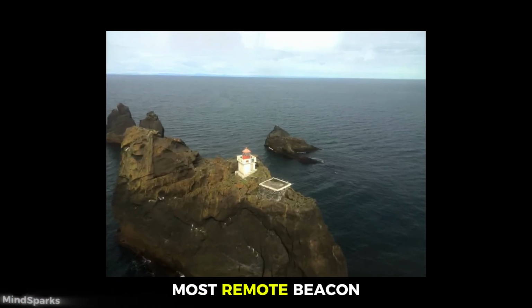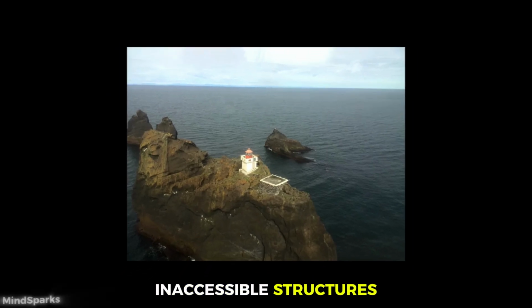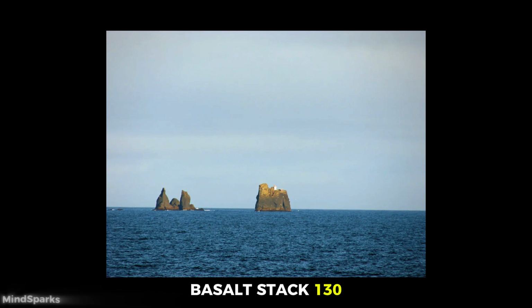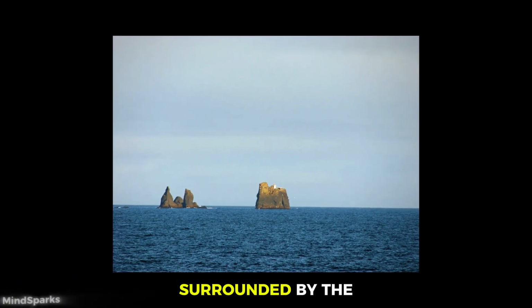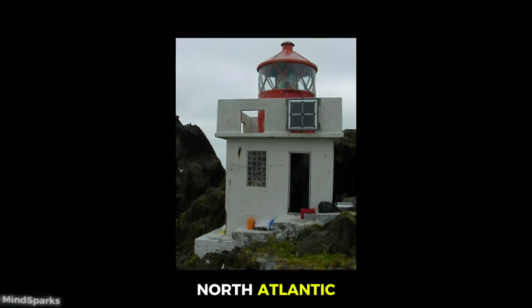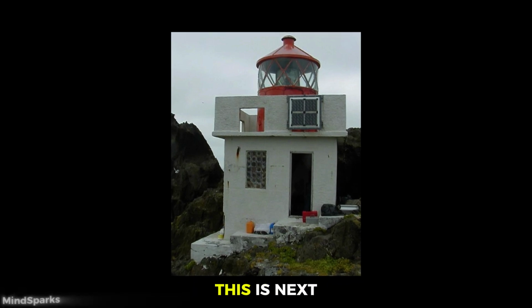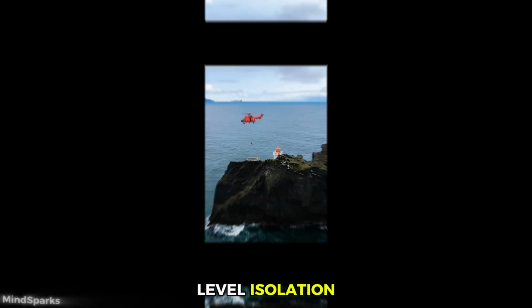This is the most remote beacon in Iceland, and perhaps one of the most inaccessible structures humans have ever dared to build. Perched on a basalt stack 130 feet high, surrounded by the unforgiving waves of the North Atlantic, the lighthouse was constructed in 1939. This is next-level isolation. Think about it.